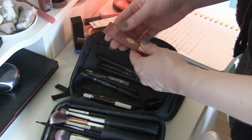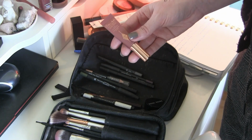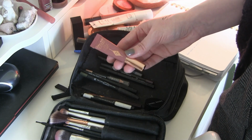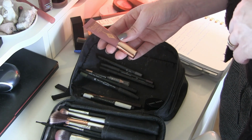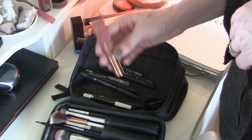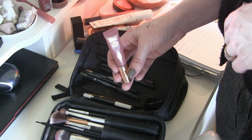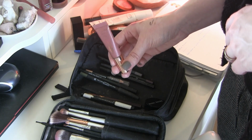I also decided to roll in this, I don't know if I have this in my intro, I'm not sure, or if I just decided to put it in after, but I do have the Pillow Talk Matte Beauty Blush Wand from Charlotte Tilbury, and this is amazing. I love, love, love this blush. It's so pretty. But I think I'm going to focus on some of the other blushes I have in my collection now. So I'm going to put this back.